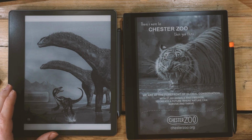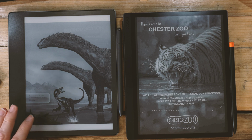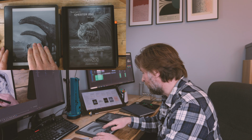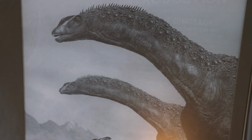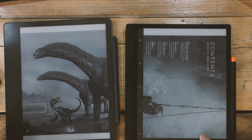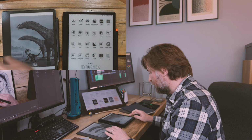There's no doubt that the 300 dots per inch does look great. But there's no on-demand refresh that I can really just clean that up. I'm still getting the ghosting from the previous page. Kindle is not making the most out of the incredible technology that it has. Books, however, look great. Okay, so that's magazine reading.